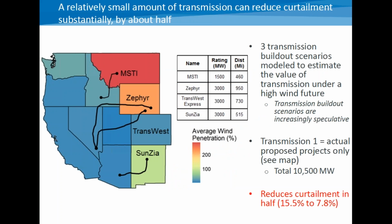So again, if you remember, the reference scenario had no new transmission beyond 2030, but our first transmission build-out scenario, which is shown on the map on this slide, contains 4 new lines that have actually been proposed for the western U.S. This adds a total capacity of around 10 gigawatts and substantially reduces curtailment by about half. So a relatively small amount of transmission can reduce curtailment quite substantially in this case. But as you can see, we still have nearly 8% curtailment.